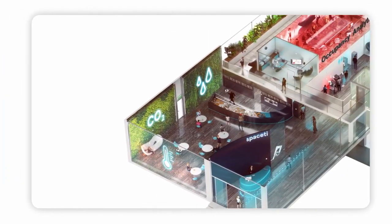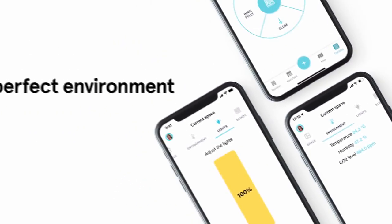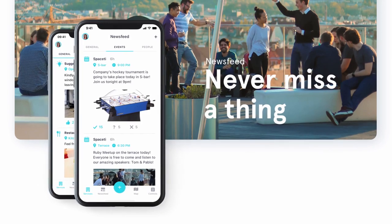A perfect atmosphere yields the best ideas. But the building's environment changes throughout the day. Control it so you feel focused and productive. In this microcosmos, every action counts.